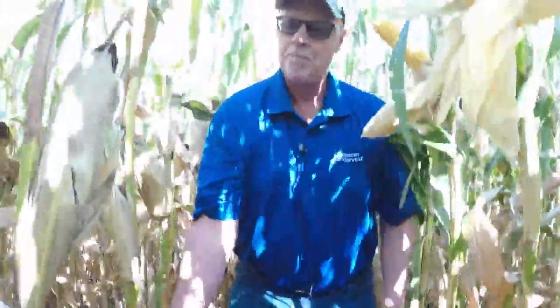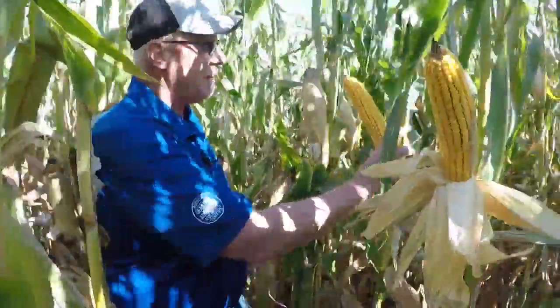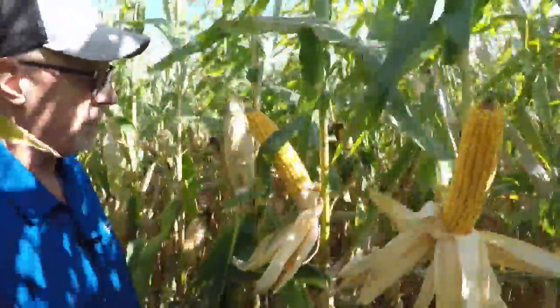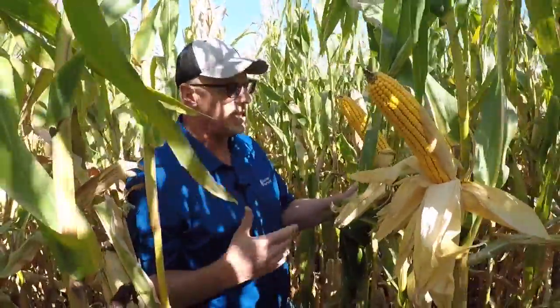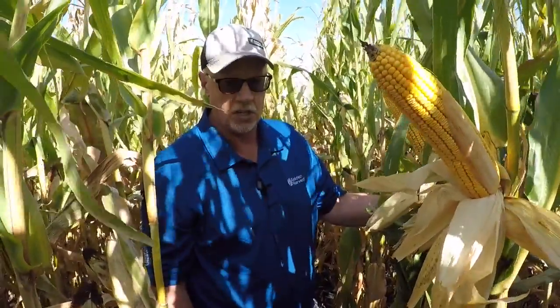Number two is to grab the ear or the corn plant about ear height and push it over into the adjacent row until the top touches the adjacent row, and then release it. And if the corn plant doesn't pop back or breaks off, then we know we've got some stalk rot issues. And if we're seeing 10% or more that are breaking off or not popping back, we need to get this field harvested just as soon as possible.